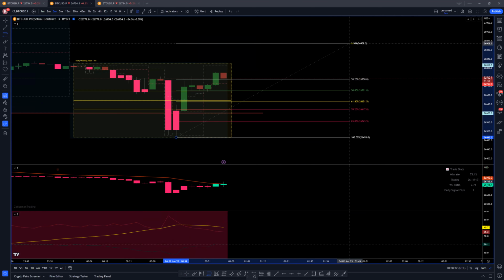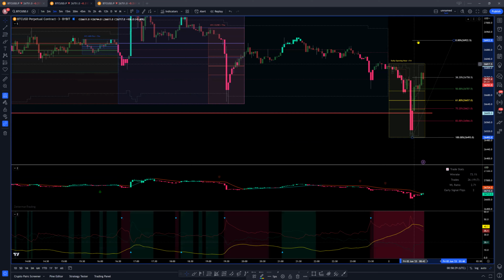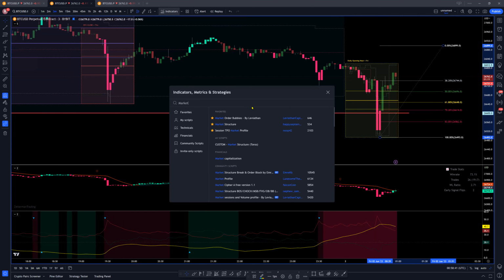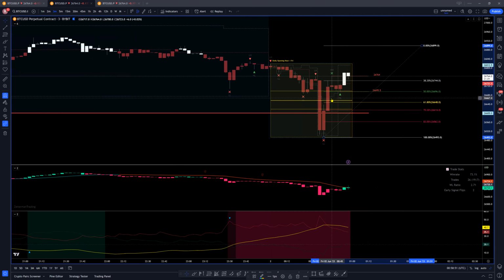Let's see, if we went right into the golden pocket, I could see us coming up to... yeah, I would expect us to not quite hit that high. Let's see what our market structure is. Let's see what our Happy September says. RSI bars. So yeah, on the 3-minute, we've broken this high right here, that lower high.